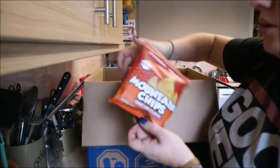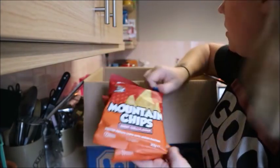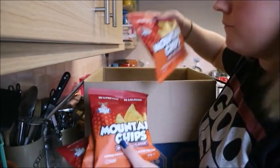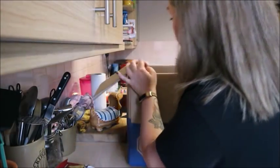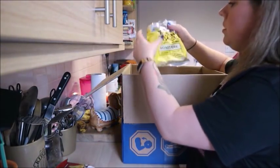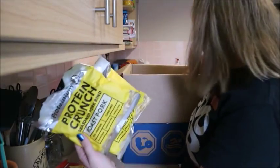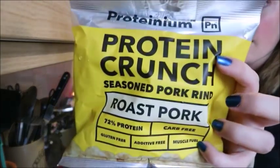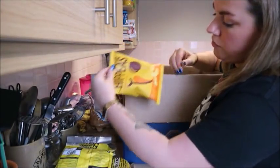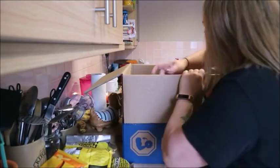So snacks, we've got Mountain chips, the chili ones. I really liked these last time. I've got 4 bags of those. I've got 4 bags of the pork scratchings because they are amazing. I've got a bag of Hippies, the cheese ones. These are the chickpea puffs, which are amazing.